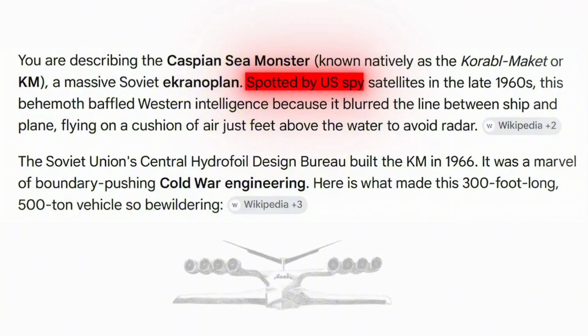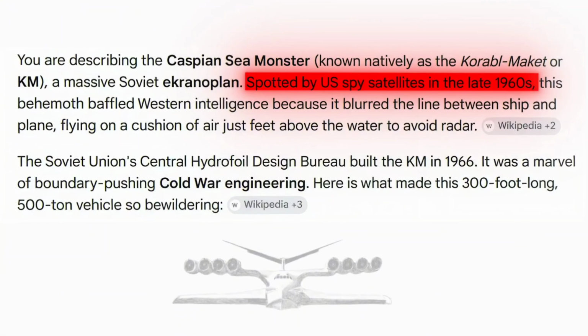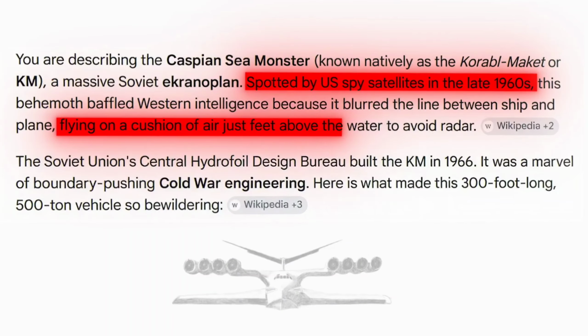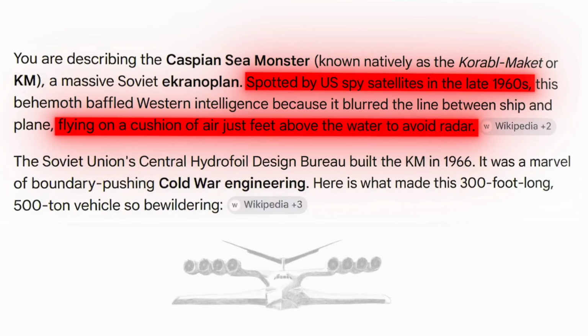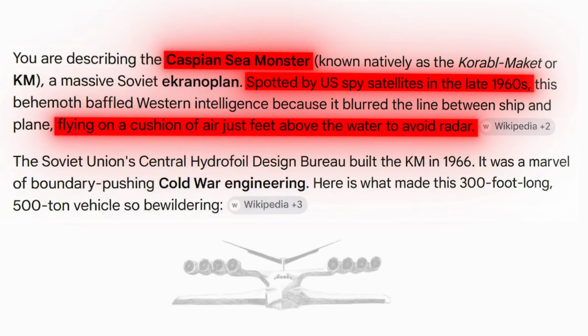Its designers believe the Ekranoplan, a low-flying ground effect craft, could ultimately replace cargo ships and ferries. Western intelligence first spotted it in grainy satellite photos in the 1960s. A huge gray vehicle sitting on the Caspian Sea that was clearly enormous, clearly fast, and made no sense at all. They didn't know what it was, so they nicknamed it the Caspian Sea Monster, and the name stuck because the thing was gigantic in every direction.